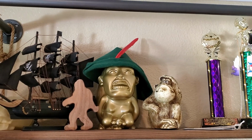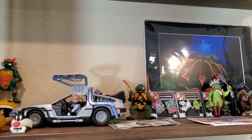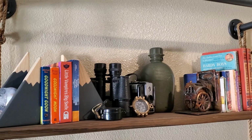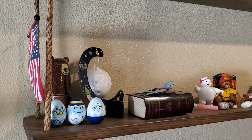And you can tell we've got all kinds of stuff for him up there. Peter Pan, an idol, Bigfoot. And hey, you got compasses and all kinds of old things. We need more artifacts. Let me give you one more big shot of the Castle Grayskull right here.